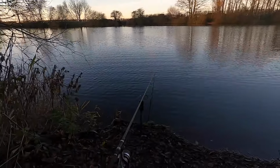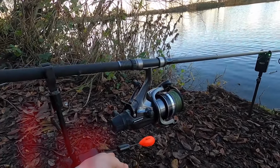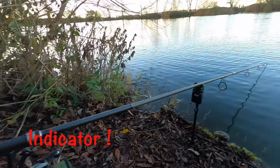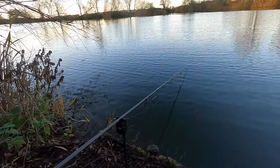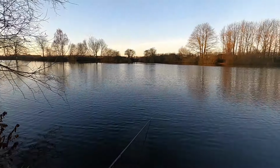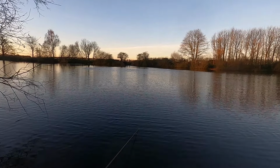So I've got this rod set up. I haven't put the drop back alarm on this one. Everything's set up so that I can just quickly change to a ledger rig if I want, or I may paternoster something today, depending how this wind bothers the rig to float.